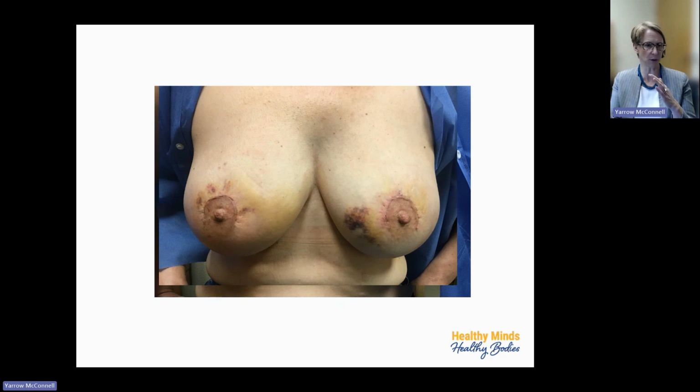So this is the kind of approach that we're talking about in terms of pretty straightforward, almost everyday kind of oncoplastics. So this would be a weekly kind of surgery that we would do.